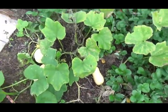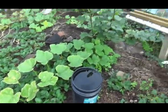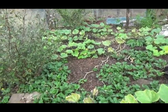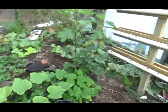But yeah, so I'm going to be harvesting all the possible squash that are reasonably ripe and cutting all this vine down because once it freezes, it gets gross. So I want to get them out of here before it freezes. That's what I'm doing right now.